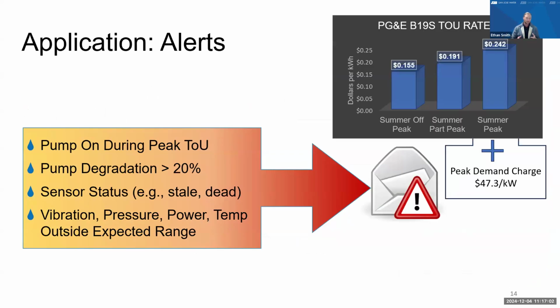And then on top of this, we can build alerts, which has been a really powerful application. We can get real-time email notifications to our operators and engineers for different events, such as a pump turning on during peak hours. You can see on the top right, it makes a huge difference the time of day when you use energy. I'm sure a lot of us are familiar with time of use. That 4 to 9 p.m. period can be 50% or more higher than the other hours of the day. And if you use a lot of energy like we do, you get hit with additional demand charges. So you turn a pump on once, and whatever the max kilowatt load is, you get a pretty high fee associated with it.